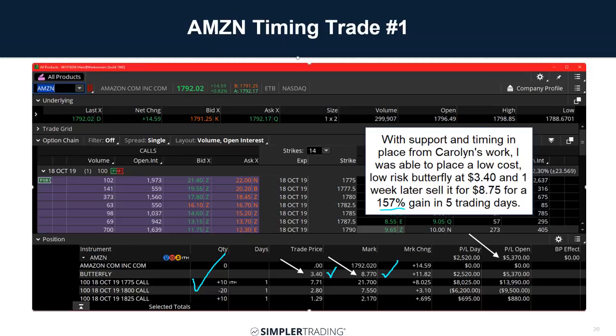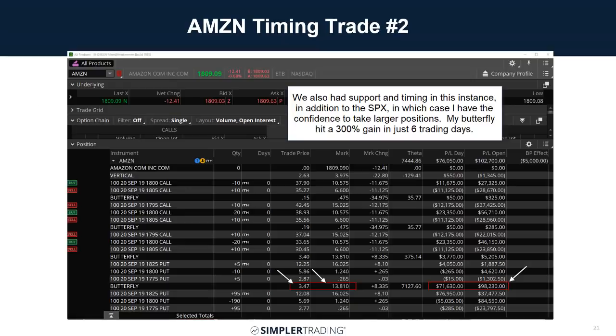And then the one that popped up a couple of weeks ago, we had a couple of things come into place. Not only did we have timing, but we also had price and a couple of other things that we'll talk about during the class, which were pretty amazing. In this case, I actually did a 100-lot trade. So 5 here and 95 here. And then this turned into buying these at $3.47, selling them at $13.81. It turned into a $100,000 trade in profits, a 300% gain in just 6 trading days.